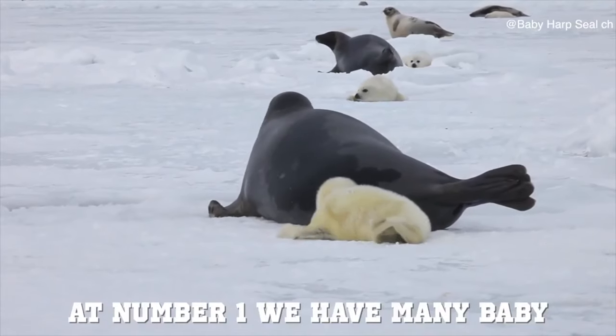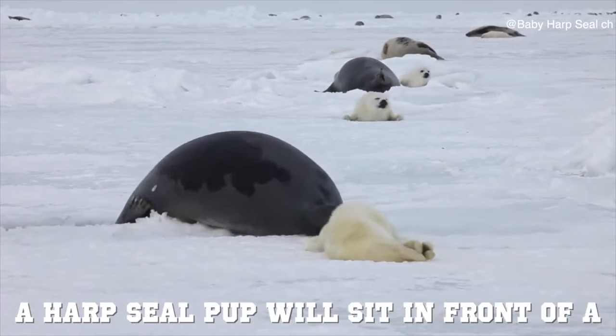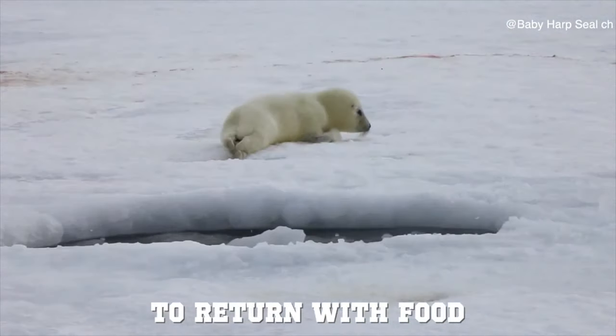At number one, we have many baby harp seals calling for their mothers. A harp seal pup will sit in front of a hole for hours calling for its mother to return with food.